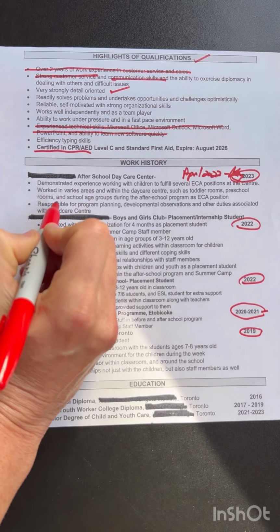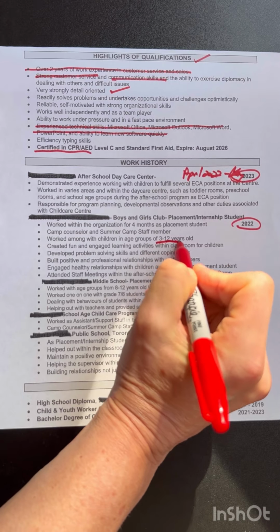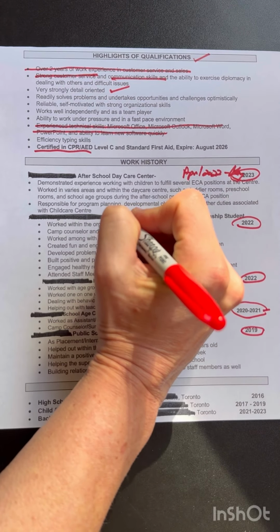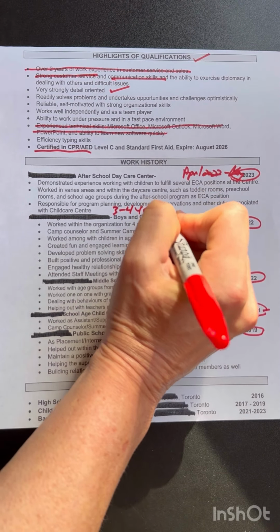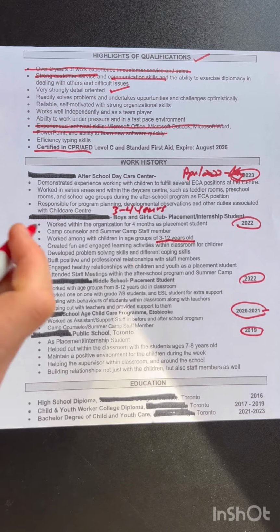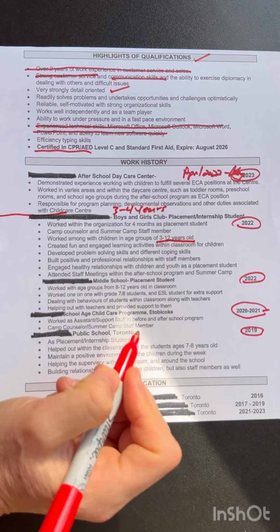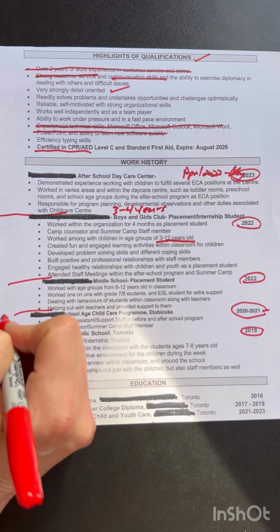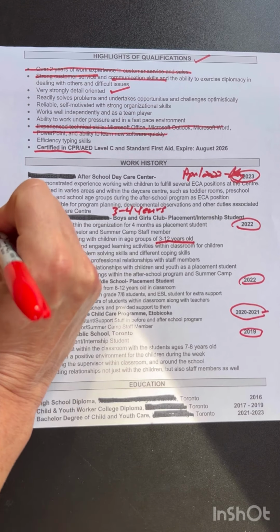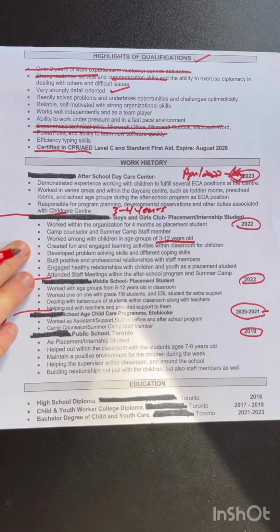Then the bullet points are fantastic. The one thing I would add in some of these, it has it here, but I would add the age of the children. So 3 to 4 years old, whatever age you're taking care of, make sure that's on your resume so the families or the agency don't have to go looking for it. Then next, I would put some spacing in here between the two jobs. So have a return. So there's some spacing and it's easier for the eye to skim and read all of your experience. But this all looks fantastic and well laid out.